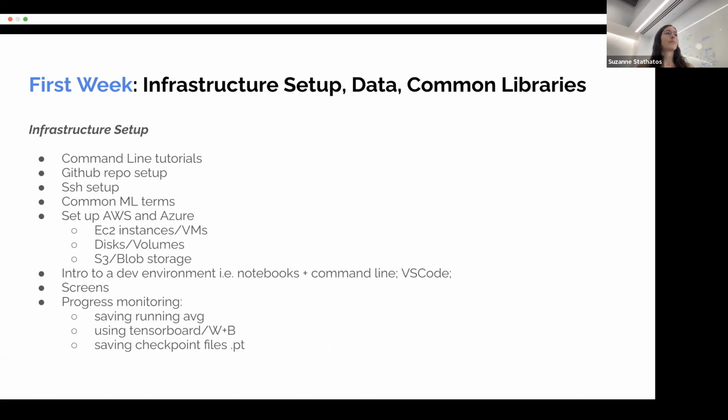Just say again? Most of them had never opened the command line. Okay, so really domain expert people. Yeah, we taught them screens.